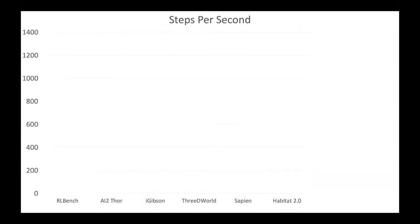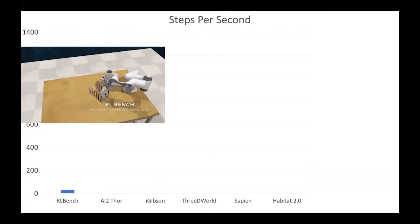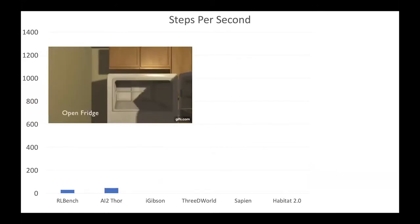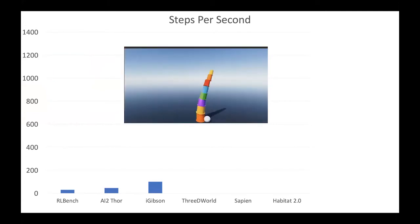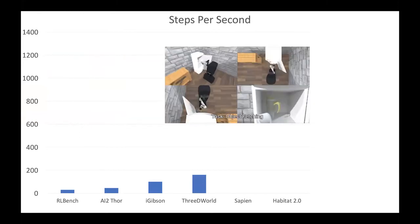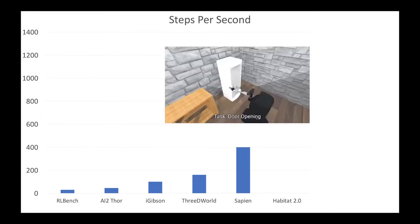We compare to other simulators that are widely used. So RL Bench is a simulator that uses a fixed base arm and a tabletop setting, and it's roughly in the 50 steps per second range. AI2Thor is a widely used home scale room scale simulator, which is built off of Unity, and that runs in the 60 steps per second range. iGibson is a project out of Stanford, which also uses the Fetch robot, amongst others, and that according to their paper is 100 steps per second. 3D World is a simulator from MIT and IBM, which is in the 170 steps per second range, according to their benchmarks. Sapien is an effort out of UCSD, and their range is between 200 and 400 steps per second, depending on the kind of rendering that's done.